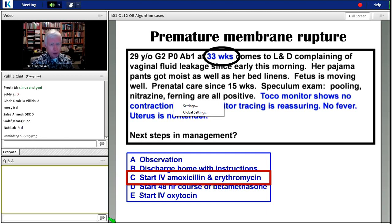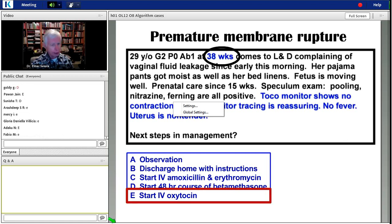Okay, here she was 33 weeks with rupture of membranes. Here she is 38 weeks. Everything is the same otherwise. How do you manage premature rupture of membranes at 38 weeks? Let's get her delivered. At 34 weeks and more, we will deliver, induced labor or cesarean, whatever is obstetrically indicated. If she's less than 24 weeks, have her go home or induce labor. Between 24 and 34, we will watch in the hospital.